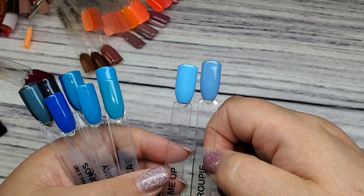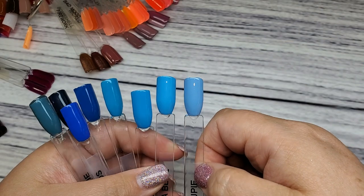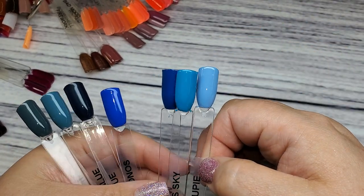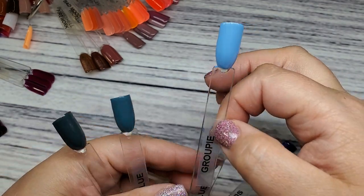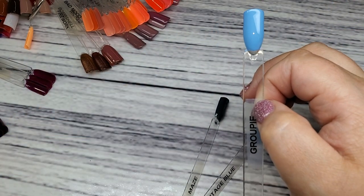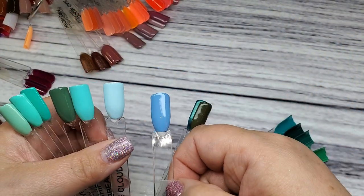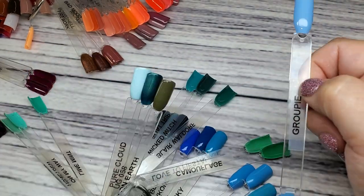Fresh Me Up. No, these are way more bluey blue. Oh my gosh, I was sure I was gonna have something closer to this. Vintage Blue. Definitely way darker. Really? I'm shocked. I thought I was gonna have something much closer. Pure Cloud. No. Wow.